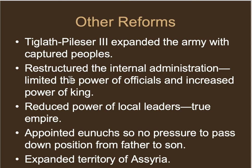They also restructured the administration, so limiting the power of officials, increasing the power of the king, centralizing power, as we've seen before in other empires, reducing the power of local leaders. Also, they would appoint eunuchs as governors of territories. Eunuchs can't have children, obviously, so there's no pressure on them to pass down their position to their son, and their only loyalty could be to the king of Assyria. So that was a way to put someone in charge of a territory who would only be loyal to you.